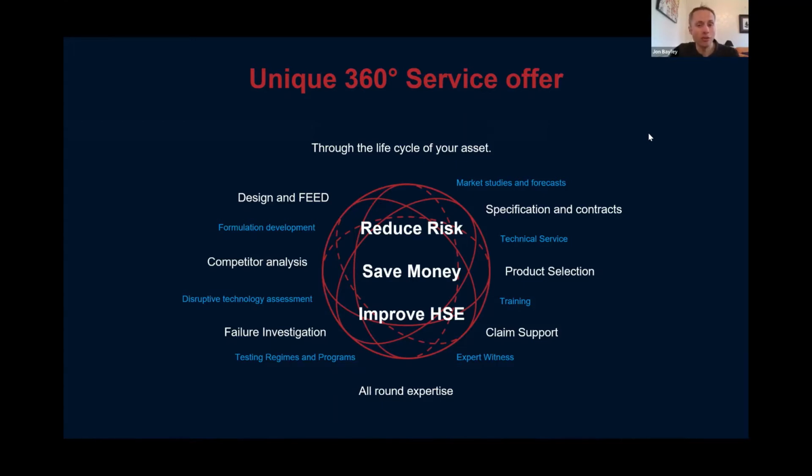So again, we can use this broad spectrum of experience for any particular project. So our knowledge of failure investigation and expert witness, we actually feed back into our specification and contracts work to try and prevent these mistakes happening again, which is something that a lot of people won't be able to do. And you'll find that quite a lot of companies aren't that happy to talk about failures because they'd rather they didn't happen. So they tend to brush them under the carpet and not actually publicize them. Whereas we're independent, quite happy to talk about the failures that we've been involved in and how these can be prevented in the future.